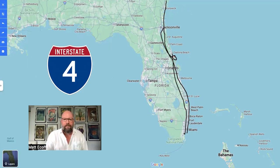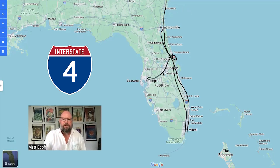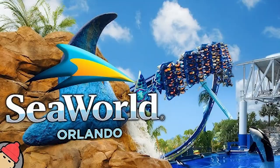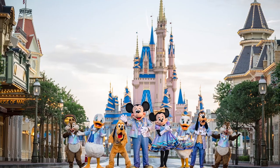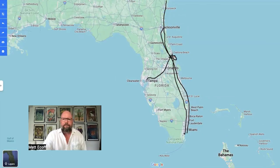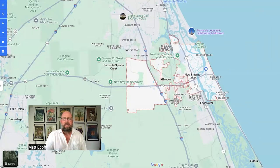Next, we have I-4. With I-4, you have to connect through 44, or you can go up to Daytona Beach, and then I-4 goes through Central Florida, down into Tampa. You take I-4 to get to the international airport, although I would prefer 95. Take I-4 to the attractions. You take it to Universal Studios, to SeaWorld, to Disney World, to any of the Magic Kingdom parks, as well as downtown Orlando. In New Smyrna Beach, you can't see this so much, but we have 44. So in New Smyrna Beach, you take 44 to get to I-4, and it's about a 25-minute drive. Or like I said, you can get on 95, go up to Daytona Beach, and then take I-4 all the way across.